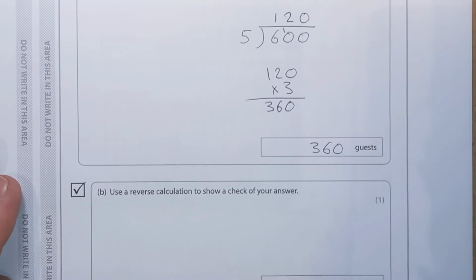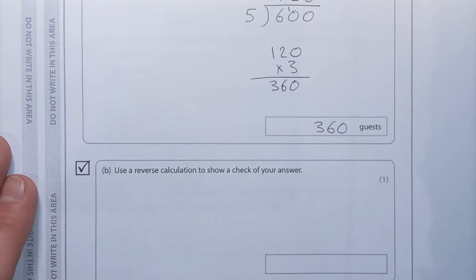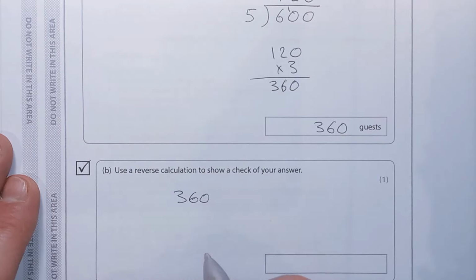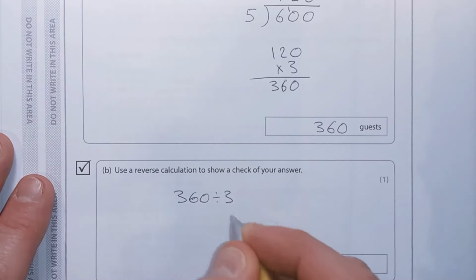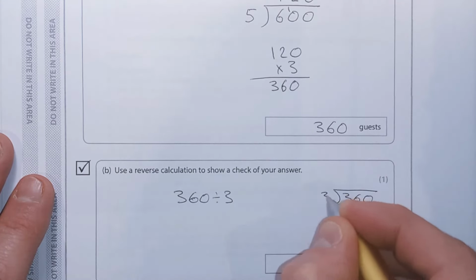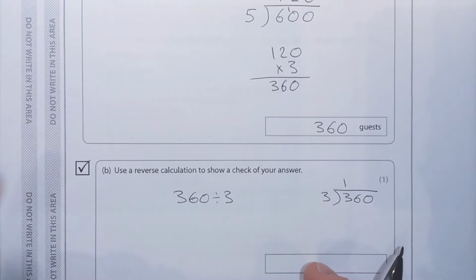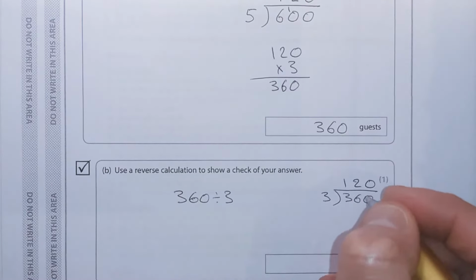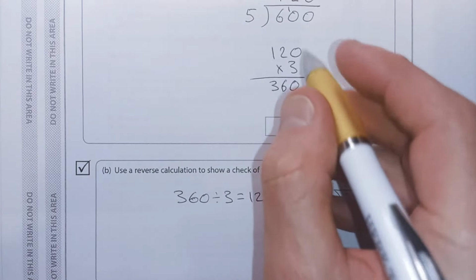Right, now we've got part B. Use a reverse calculation to show a check of your answer. So reverse calculation means starting with your answer and going backwards. Well, we multiplied by 3 to get 360, so we're going to divide by 3 now. 360 divided by 3, 3 goes into 3 once, 3 goes into 6 twice, and 3 goes into 0, 0 times. So 360 divided by 3 equals 120, which is what we had.